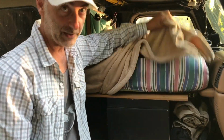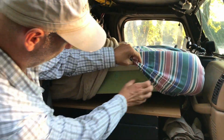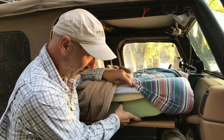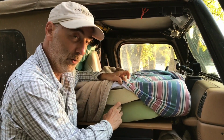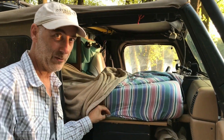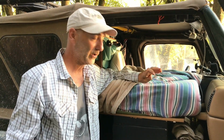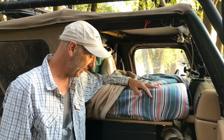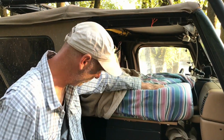Mattress, best mattress ever. Has a 4-inch foam, regular foam mattress plus 2-inch memory foam on top, and it's great. Like, I sleep pretty well on it. I started with an air mattress, but it didn't really work at all. It was too noisy, and you have to inflate it, deflate it, every day. So it didn't really work for me. So that's pretty much it.